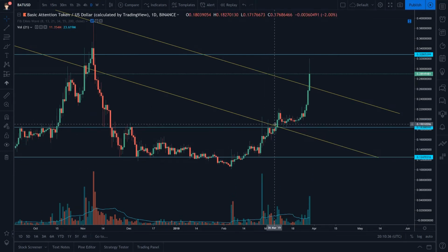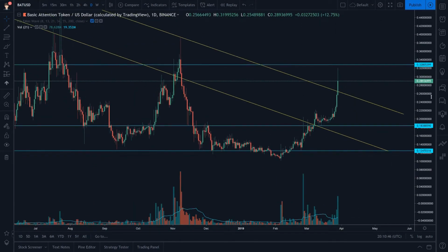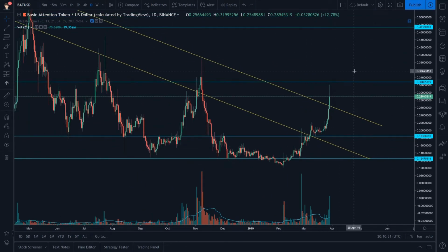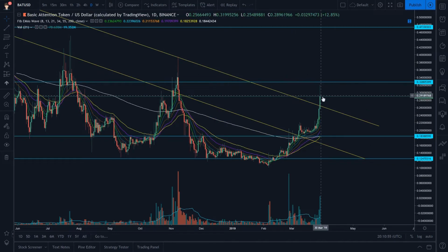And once we broke out of here, that's when volume really started picking up about midway through this range, and we busted through this trend line with good volume. So this right now is looking like a very clean trend line break. Again, very bullish. Just take a look at moving averages.